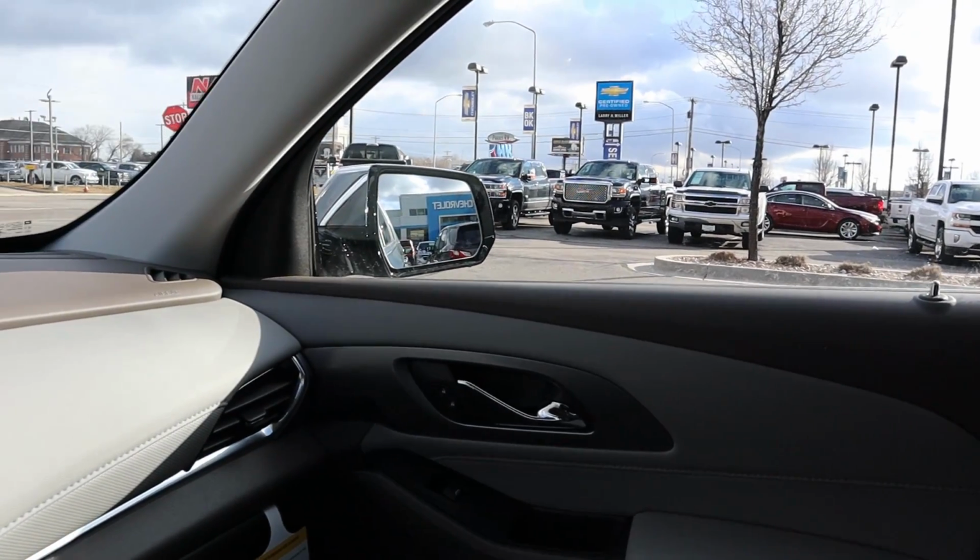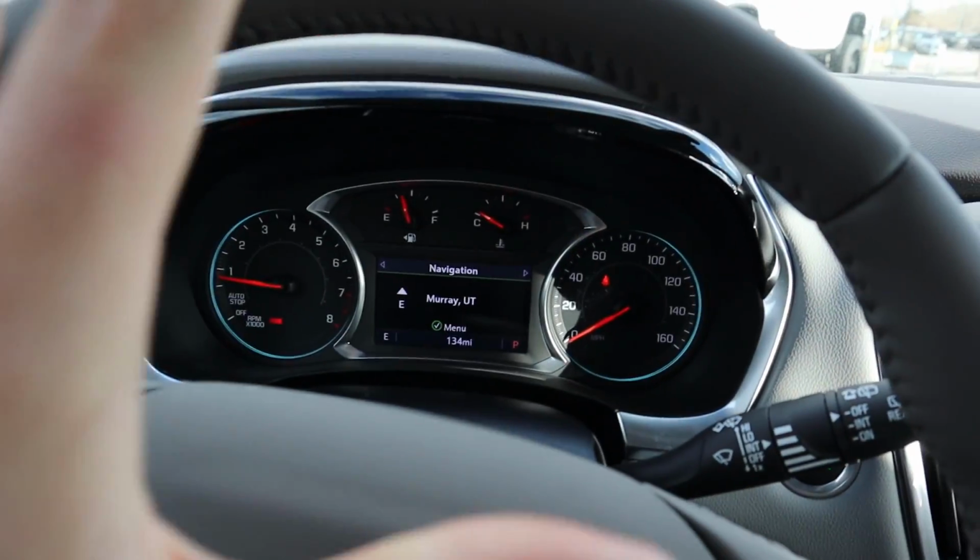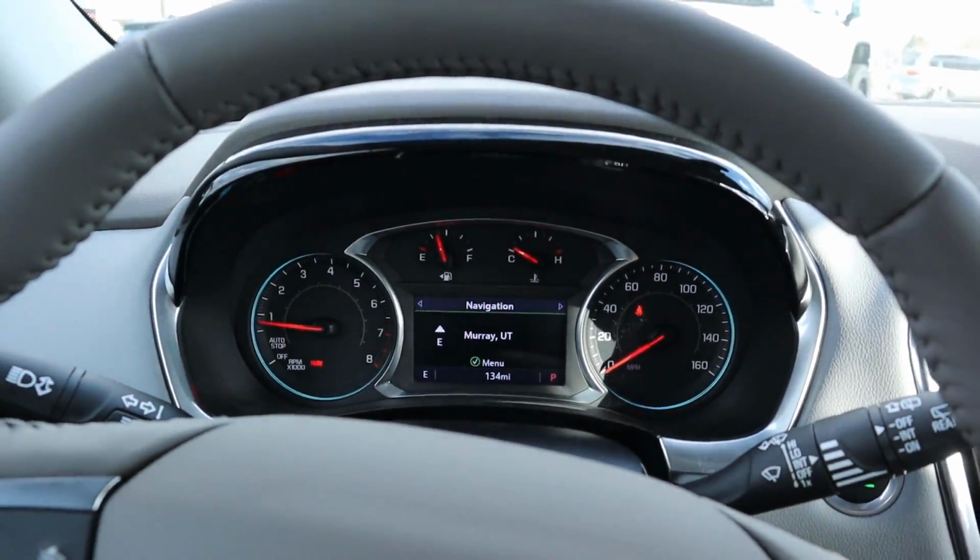Wrapping things up on the interior of this Traverse, I'm sure you guys are all wondering on pricing. So this particular Traverse in the Premier package with all the options that it has, stickers for just over $50,000 before any type of market adjustment. That all being said, let's take this Traverse out and see how it drives.